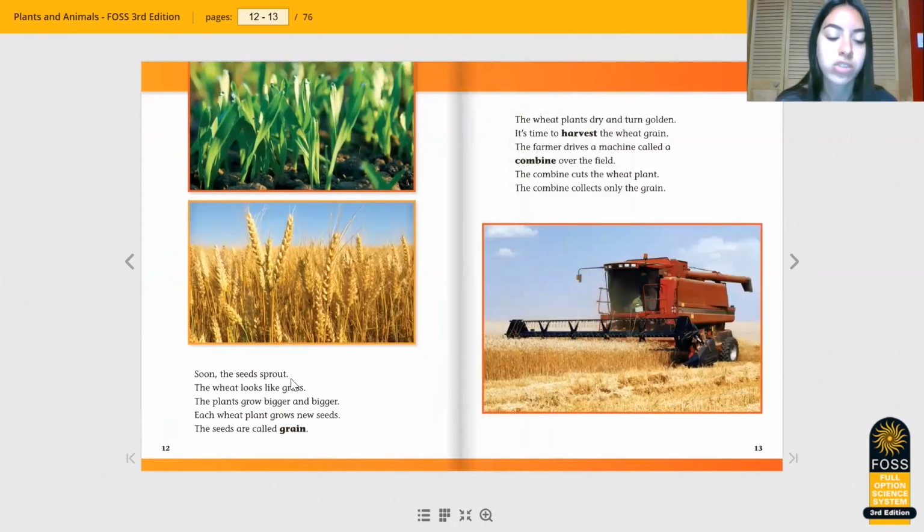Soon, the seeds sprout. The wheat looks like grass. The plants grow bigger and bigger. Each wheat plant grows new seeds. The seeds are called grain. So you can see this is when the wheat seeds start to grow, and when they're nice and big, the top of the wheat plants grow new seeds, and this is what we call grain.